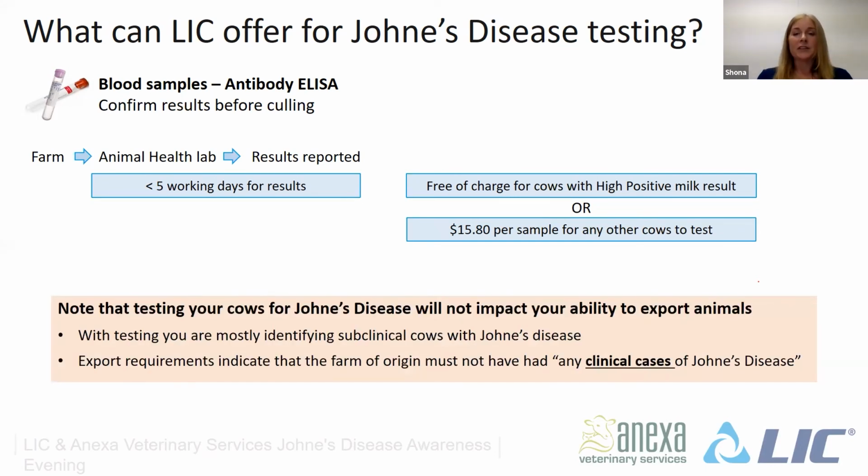And one other important thing to note is that testing your cows for Johne's disease doesn't impact your ability to export. Obviously, with the news that's coming out recently, that's all going to change anyway. But for now, if you are wanting to export animals, we get a lot of comments saying, "Well, I don't want to do a test because then I won't be able to export them."